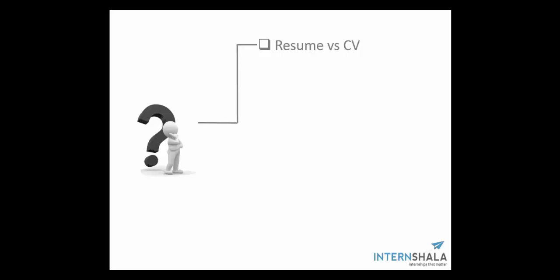Apparently, a CV is mostly used while applying for academic positions, research positions, fellowships, grants, etc., while a resume is used everywhere else. What most of the students write in India is a hybrid version of a resume and a CV. The next most commonly asked question would be, what all should one include in a resume?